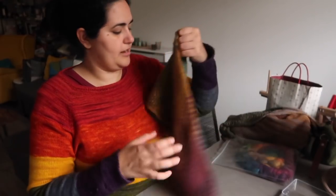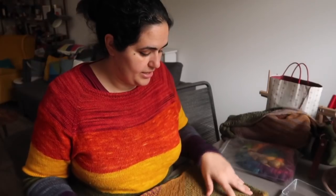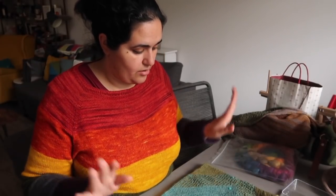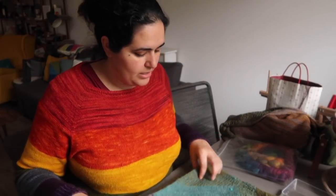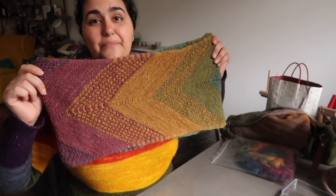Then the next project that I finished whilst in New York, and this was very much my Rhinebeck weekend project. I was knitting on this as we were headed to the train station, and then on the train there, and on the train back to New York from Rhinebeck, I finished this cowl.